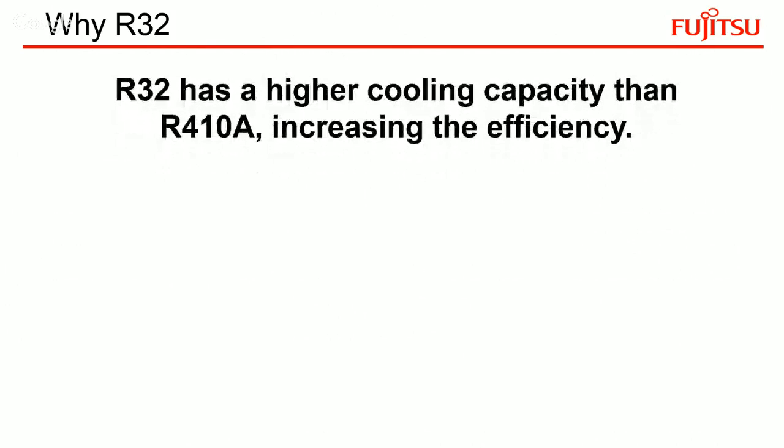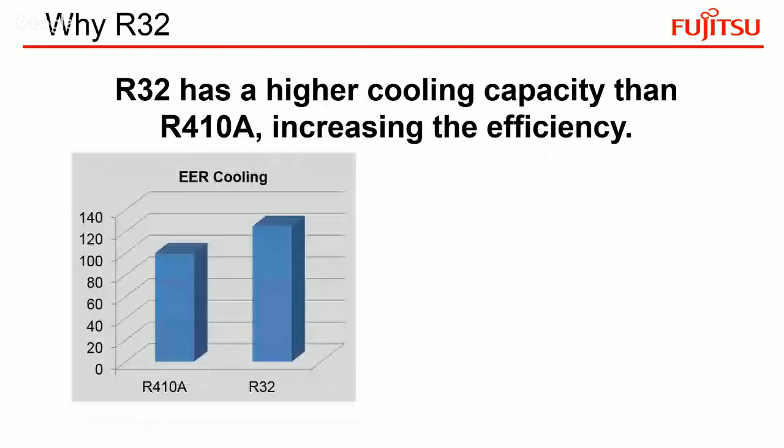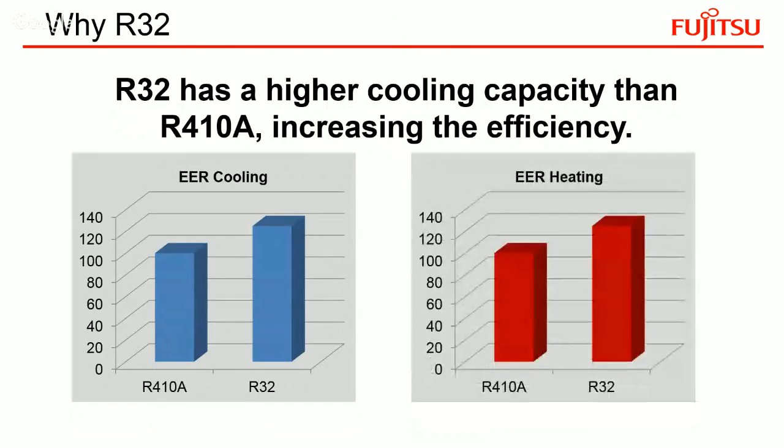R32 has a higher cooling capacity than R410A, increasing the efficiency. We can see here the efficiency of a typical R410A Fujitsu product and an R32 in cooling, and again in heating. We can see an increase in efficiency by approximately 20% when we compare the two.